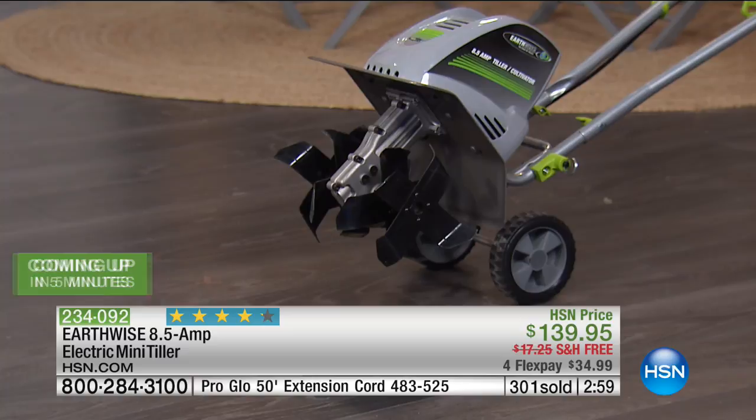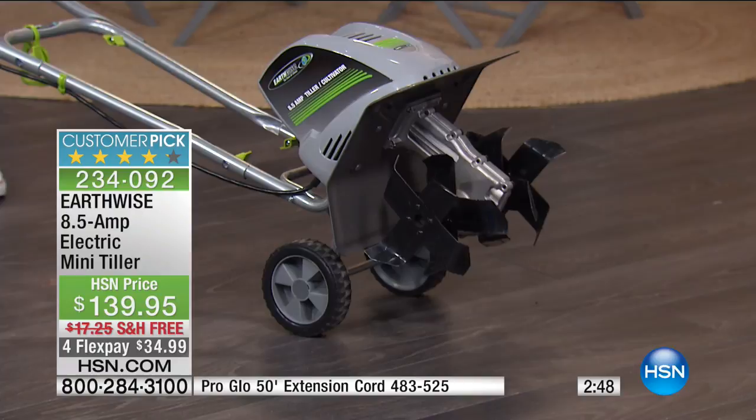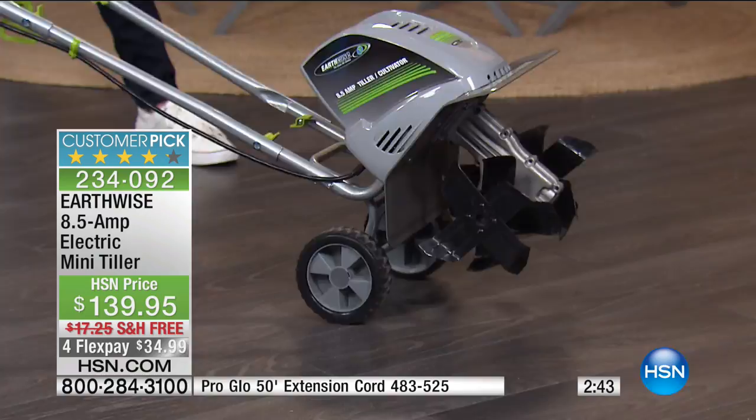How big are those little tillers? Or is that what you call those? Tines. Yeah, they look aggressive. Four of them on there, and they're going to be spinning at 350 RPM, and it really does a great job. But it's not going to get away from you. It's not something to intimidate you. It's really not even very loud, and it's really comfortable to use.